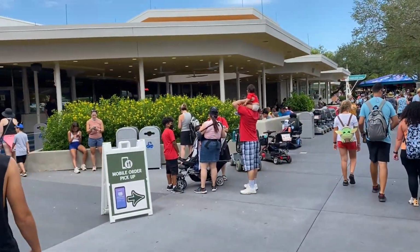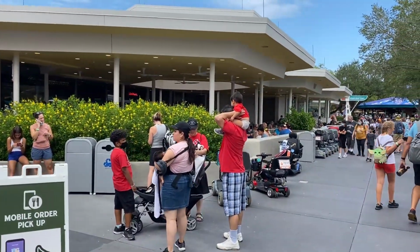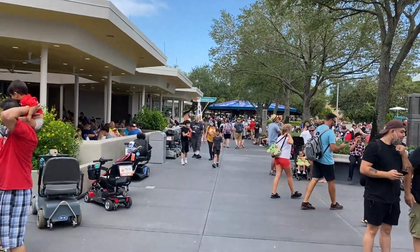All right, so we're headed to Starlight Cafe, which is right here, sort of a nondescript building, but there is a little sign down there that says Starlight Cafe.